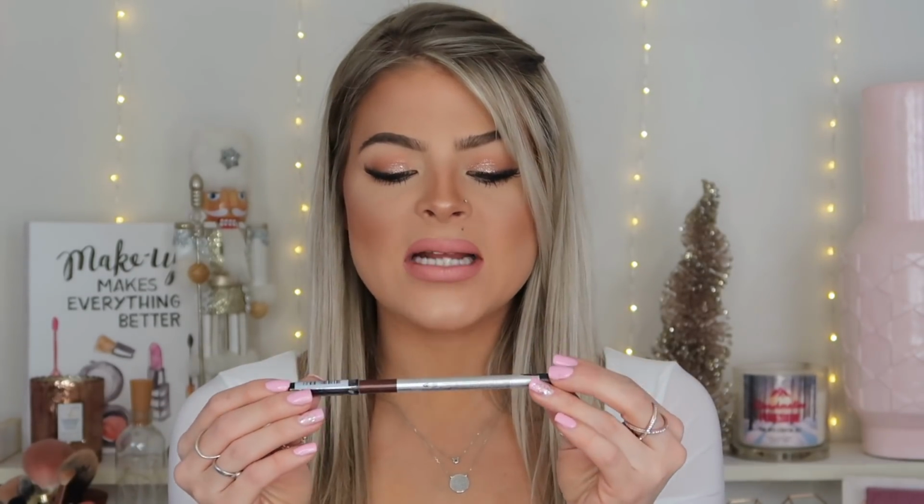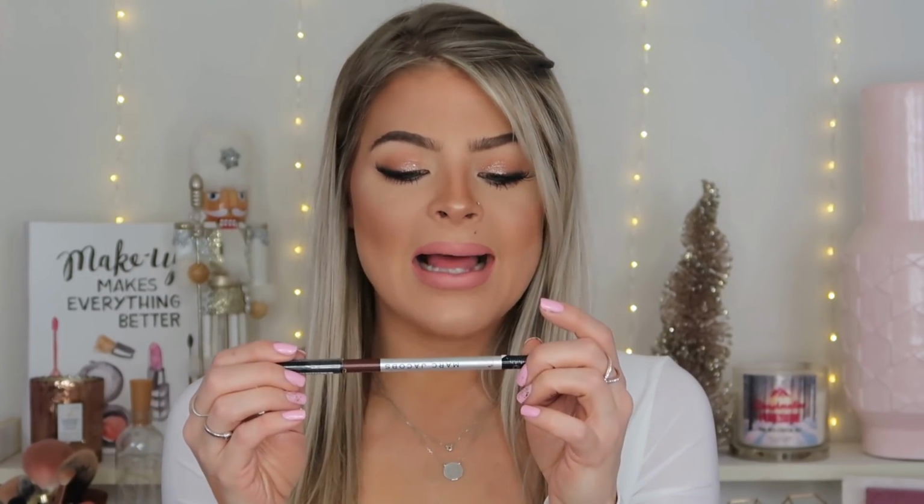Alright, so this next product is the Marc Jacobs Highliner Matte Gel Eye Crayon. Now, I actually love all of the formulas of these. This one I just wanted to talk about because I used it the most in 2018. And this one is in the color Brownie. It is just a brown eyeliner, but it is so creamy. I like to use this to fill in my beauty mark right here.